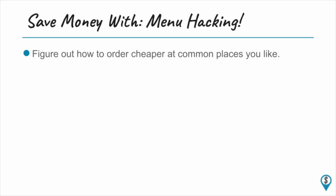Admittedly though, we actually do eat out a lot when we're on the road, so we found some ways to make that cheaper too. Basically, we've picked out a bunch of major corporate places that we like to eat, and we figured out the cheapest way to order food there.